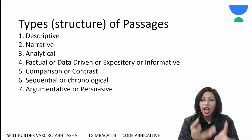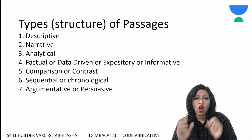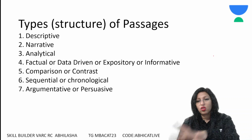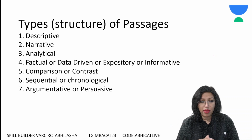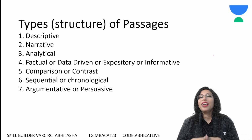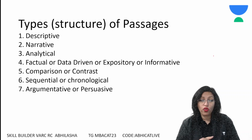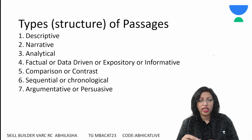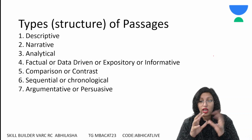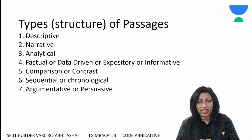I went here. I did this. I saw this. So the story is being narrated. Or you could be narrating it for somebody else. So Rohan went here. Rohan did this. Rohan saw that. So that is a narrative passage. The third is an analytical passage. So if I asked you to analyze the state of the Indian economy now that it is 3 years post-COVID, you will talk about it, you will give facts, you will give your opinions also, which are based on those facts. So the passage will be analytical in that case.